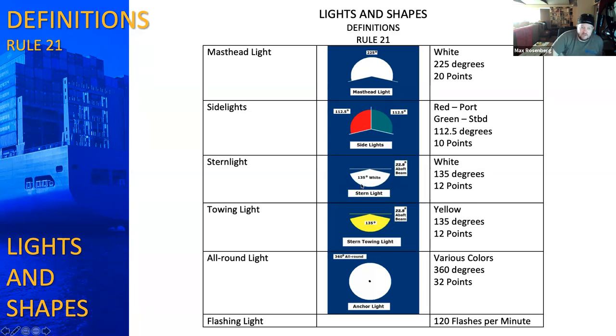So you'll notice that if you put a stern light and a masthead light together, you get 360 degrees, and that makes up a full circle. So you have light shining in every direction. So somebody can see you from any direction they approach, but the combination of lights they see will tell them where they're approaching from. The next light is going to be a towing light.